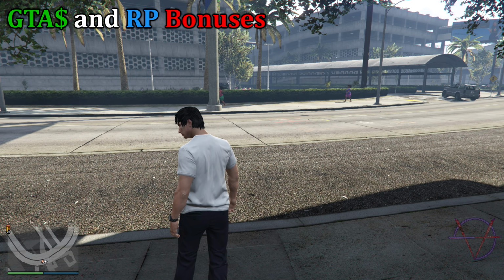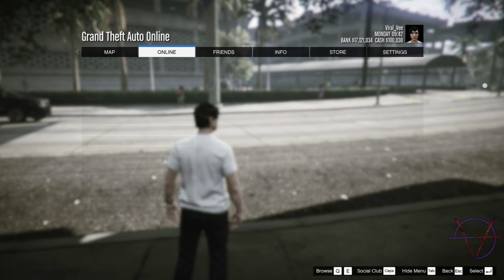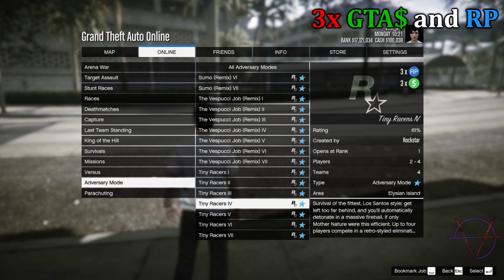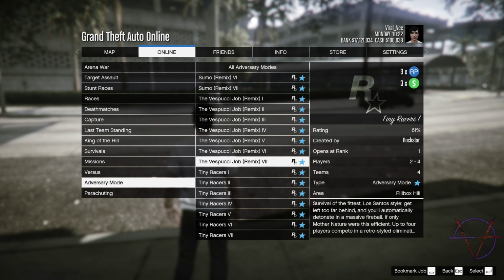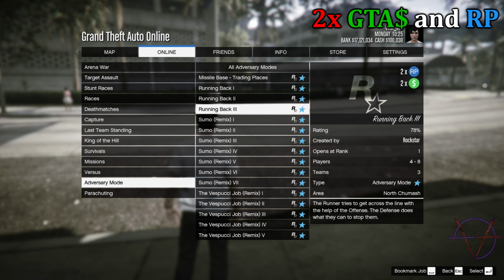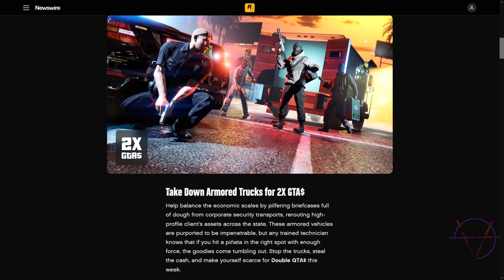Now, GTA dollars and RP bonuses: Deathmatch jobs, tiny races, 3x RP and 3x GTA money. Also, running back, 2x RP and 2x GTA money. New activity: take down armored trucks for double GTA money. With enough force, stop the trucks, double GTA money.